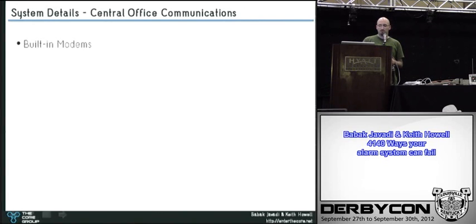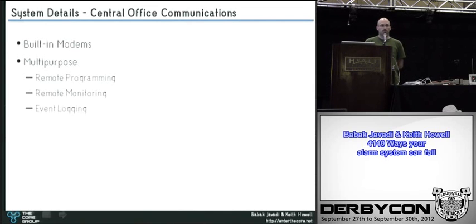Central office communications. As I mentioned, every one of these alarm systems has a built-in dial-up modem. The purpose of the modem is multi-purpose. It's used for remote programming, so the alarm company can remotely reconfigure your alarm system as you see fit, or maybe as you don't see fit, who knows. It's also for remote monitoring and event logging, so they can log different types of events, how often the alarm is armed, how often it's disarmed, when there's an alarm condition, when your battery goes dead, etc.